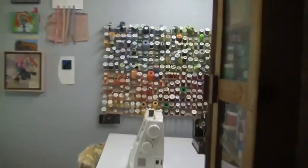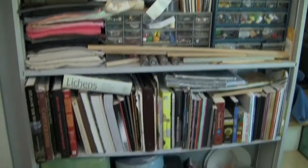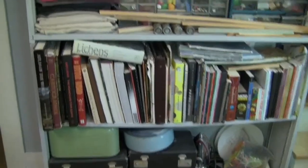My studio is very small. I have one table for ironing and laying out work and materials, and one table for my Kenmore sewing machine. It's a basic home model machine that I've used for 20 years. My grandmother gave it to me when I graduated from college. It works great for me because I don't rely on any programmable or computerized sewing equipment.